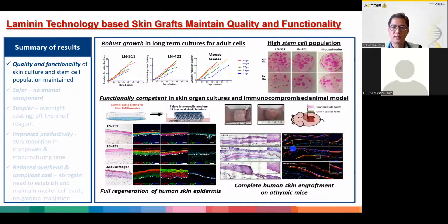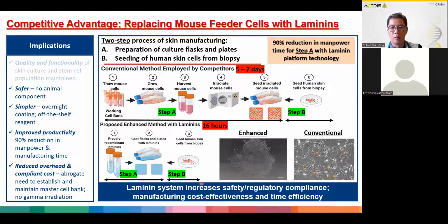So maybe just to summarize our results, our characterization with laminin 511 and laminin 421 show that these two isoforms produce high quality and functionally competent cultured skin when compared against the use of mouse feeder cells in terms of a robust long-term culture of keratinocytes, high colony forming efficiency, and full regeneration of the entire dermis on organotypic cultures, as well as on a nude mice flap model. And the competitive advantage of using these identified laminin isoforms are as follows. Firstly, it's safer with no animal components. Secondly, it is simpler, as you can see in the illustration of the skin manufacturing process.